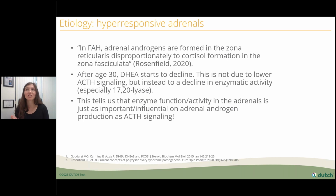After age 30, though, our DHEA starts to decline, but it's not due to lower ACTH signaling. It's actually due to lower enzymatic activity, especially that 17,20 lyase. So as we get older, it's not like our cortisol is declining unless we're really stressed out. It's more so the enzymatic activity in our zona reticularis is kind of going downhill. So we're not making as many androgens. And for women with PCOS, sometimes this can be a good thing. Most of the time, androgens will decline as we age. But this tells us that the enzyme activity in the adrenals is just as important to adrenal androgen production as the ACTH signal.